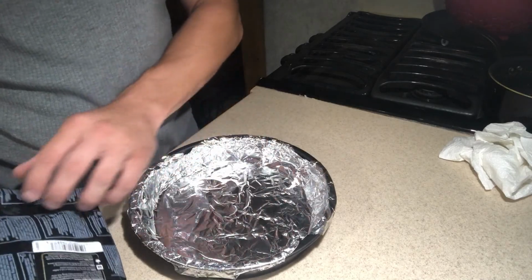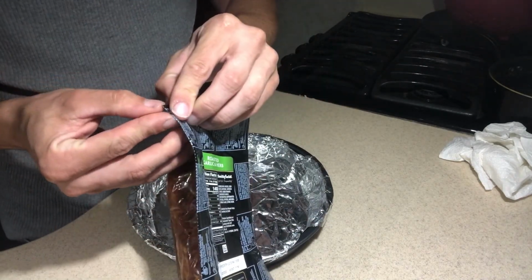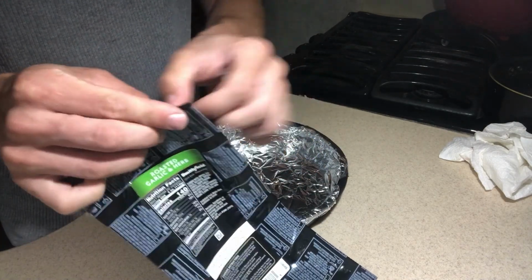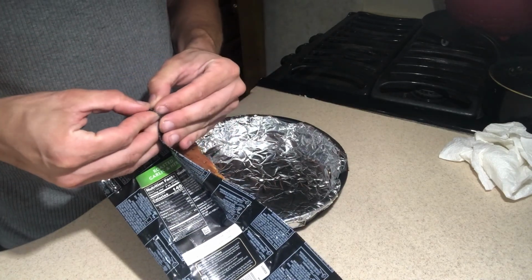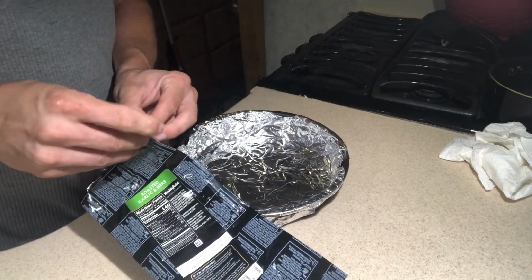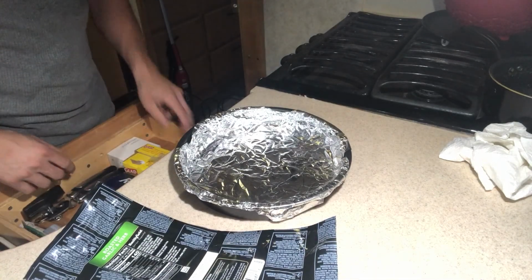So getting the meat ready to cook is very simple. You just take the package. I believe there's a corner that allows you to open it. I might end up having to use scissors. Oh, come on. I know you're there. There it is. Got to get a grip on this. Peel it open. Oh, really? Come on now. Okay, it's not going to cooperate, so we're going to cheat.